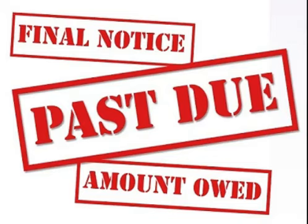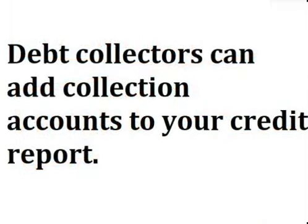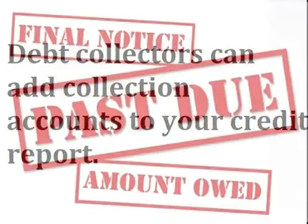Now, once your credit report shows any signs of positive activity or inquiries, the debt collector will place the collection account on your credit report to decrease your credit score. And this is the reason why it is super important for you to check your credit report yearly.